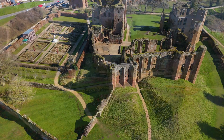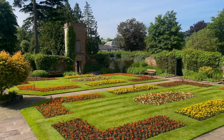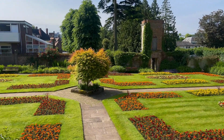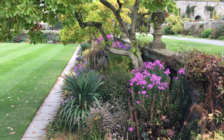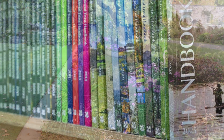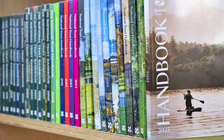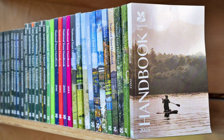What I've found is that having the guidebook allows you to revisit the property in your mind long after your trip, and they're wonderful for planning return visits where you can focus on elements you might have missed the first time. Now, here's a little insider tip. Many charity shops in areas near popular National Trust or English Heritage properties often have second-hand guidebooks at bargain prices. I've built quite a collection this way without spending a fortune.